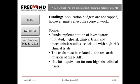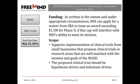The upcoming deadline is in the very near future, May 13th. Still probably feasible to meet, but you should contact the program officer literally today if you want to meet this deadline. They also have an SBIR Phase 2 Clinical Trial Implementation Cooperative Agreement, and this is again NIAID as well.